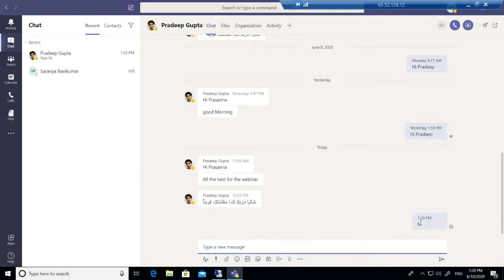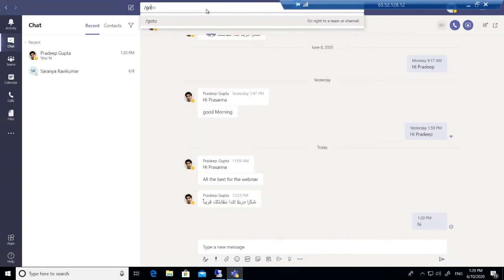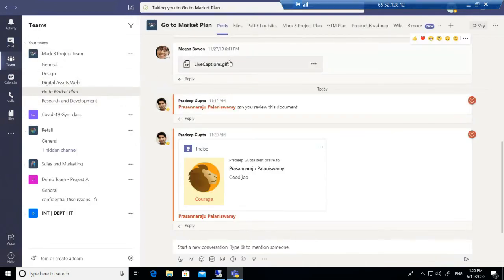If you look at this, the message is already sent to him, and not only limited to that, you can even navigate to your teams, which I'm going to talk about, what is Teams, etc. So you can just figure out the teams which you are part of. You can navigate right away to the specific team. You don't have to go line by line searching for it.